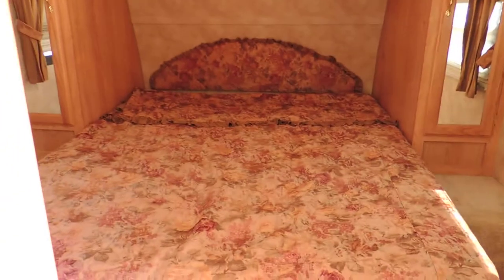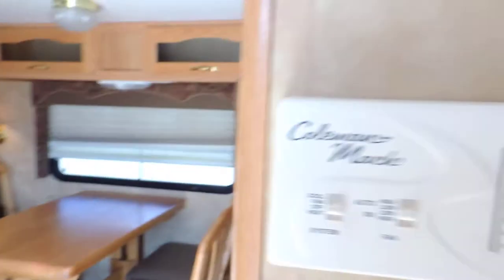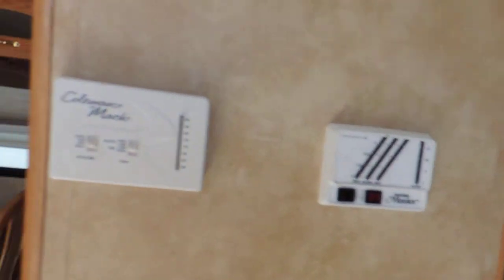In the front of the camper is a big master bedroom. Has a walk-around bed, overhead cabinets, nice lights, a place for a TV here in the corner. Has a Coleman Mach air conditioning system.